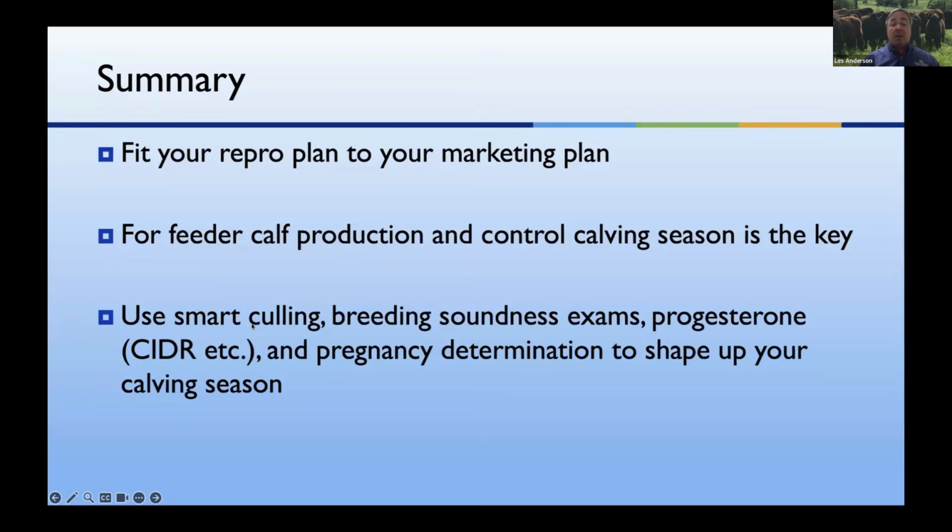So use those tools, smart culling. Every bull gets a breeding soundness exam 30 days before every breeding season. Induce estrus. Don't wait for them to come into heat on their own. Induce estrus, particularly in your late calving cows and your 2-year-olds. Absolutely vital. And then to top it off, determine how successful you were. Do a pregnancy determination. If you get a stage, market your late calving cows or the ones that don't fit your window, and you're going to be able to get your breeding season shaped up, your cost of production's down, and your revenues maximal.